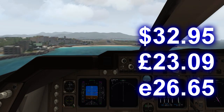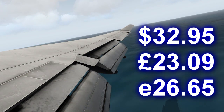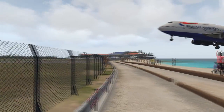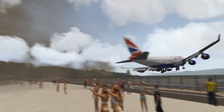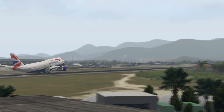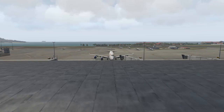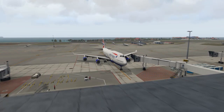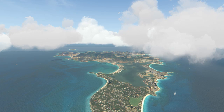We're in the Dutch Antilles. We're flying into San Martin, TNCM. This scenery is staggering. Look at that. Absolutely beautiful. This scenery is one of the premier packages for Xplane 11. I think it works in Xplane 10 as well.